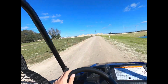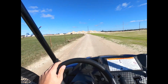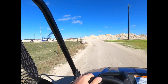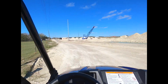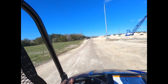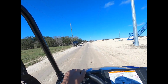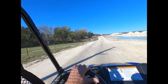Okay, we're gonna hit some full throttle here, see how it sounds. That was a run up to about 35 miles an hour. It kicked down pretty nice with the automatic transmission. It's a car style transmission, so it's not a belt drive like a common side-by-side would have where it was just constant sound. This actually shifts gears, so that's a bit different than what everybody's used to. All right, once this truck passes, we'll give it another speed test here.